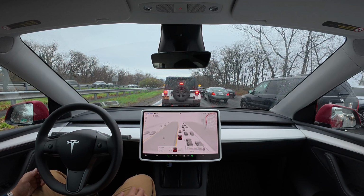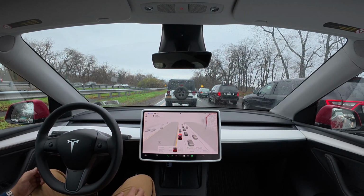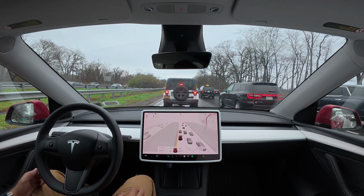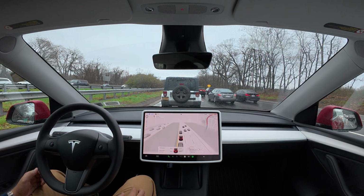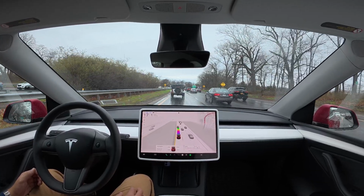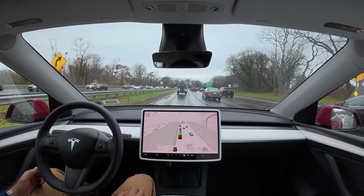Now, just want to give an update here. We have 6.8 miles left before we head to Belt Parkway. So I think the bulk of the drive would be slow speeds on a highway, but I will fast forward this section of the drive unless there's some things to point out. So just want to give that update, and we are 6.8 miles before going to Belt Parkway.